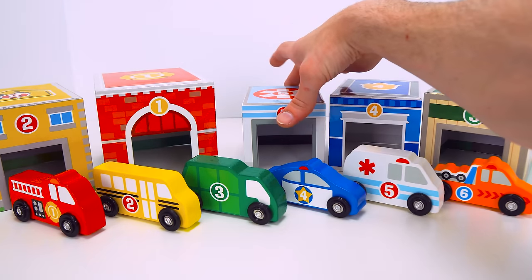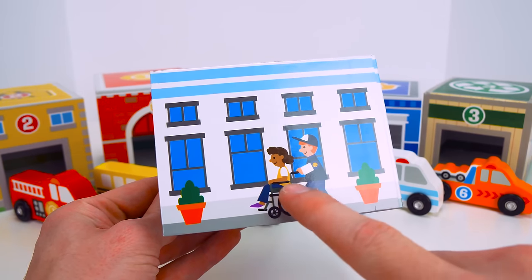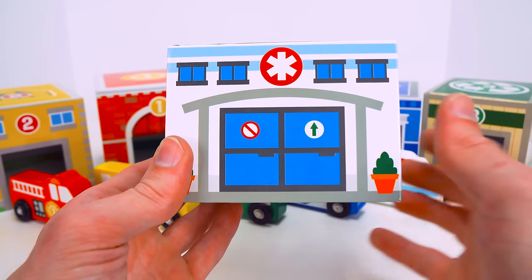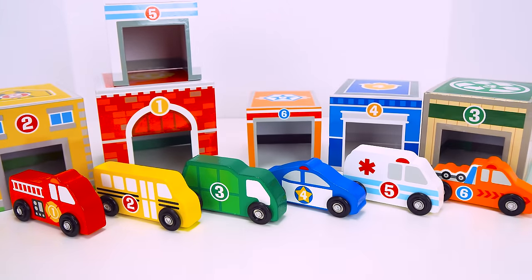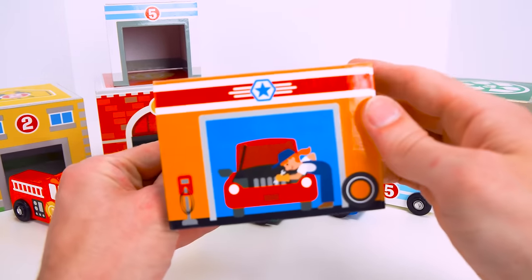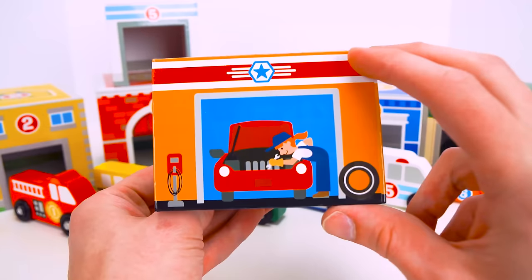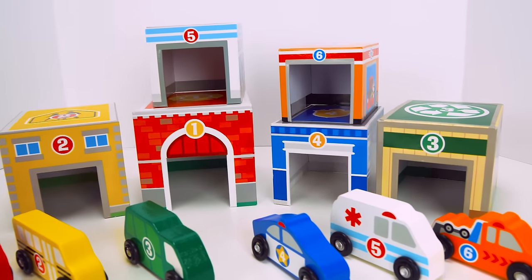Next up we have a hospital. Look, there's someone who's sick in a wheelchair being pushed by one of the hospital staff. That's really cool. And you can go in this door and get help when you're sick. I'm gonna put the hospital up here because we can stack them. And our last building is an orange service shop. You see it has gas pumps if your car runs out of gas. And it has a mechanic to fix your car if it breaks down. Wow, guys, look at this cool town we built.